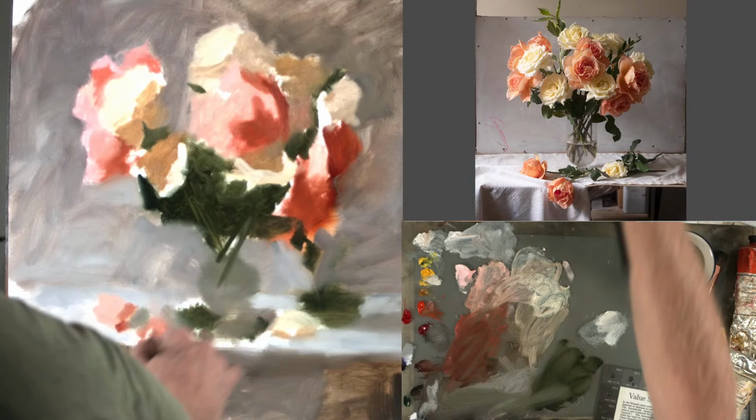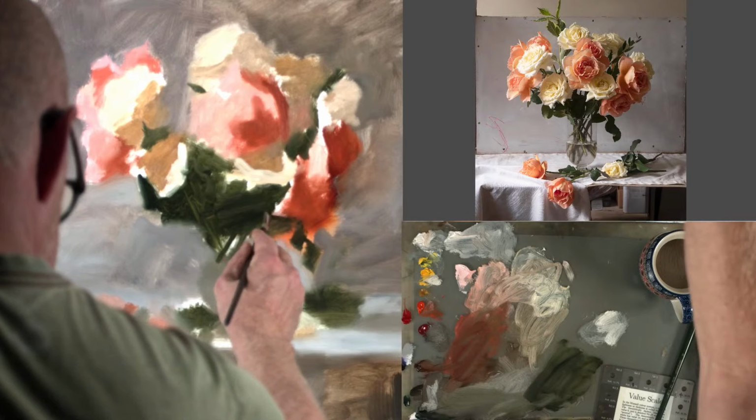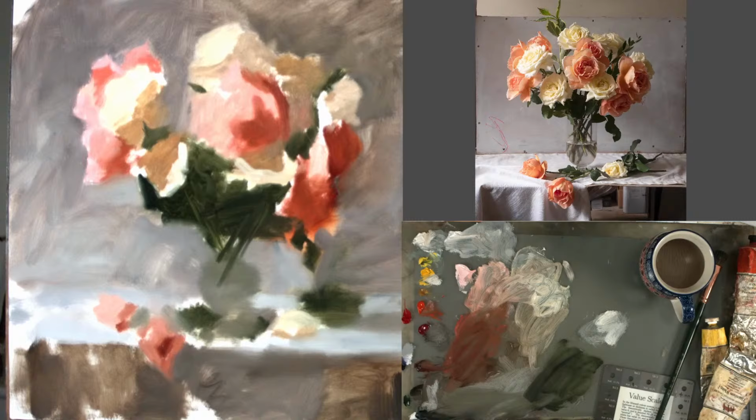I'm going to paint this on an aluminium panel because it's going to be quite large. So I want to make sure that it's stable and it shouldn't need cradling then, so it will still be quite light. I will prime the panel first with oil primer, so I have a nice surface to work on.